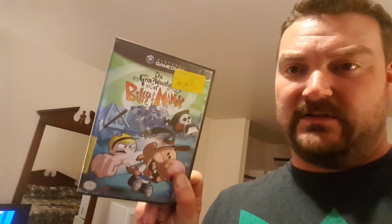This is a case for Jimmy Neutron, but inside is Incredible Hulk Ultimate Destruction, which is a really cool game. It's really fun. I've played it, and it's worth about $15 loose, like that. Grim Adventures of Billy and Mandy, which isn't worth anything. A loose copy of Fairly Odd Parents, yeah. GameCube preview disc, which I already have.